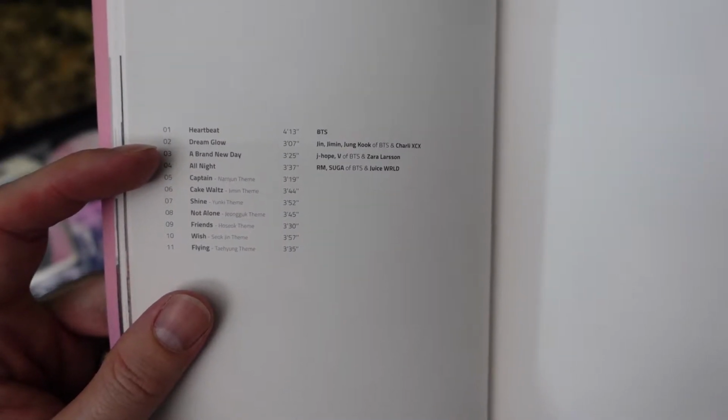If you haven't heard this, I believe it won a bunch of awards. These are great. You start to see the themes. They're more like orchestral stuff. They're great songs, but A Brand New Day, I love A Brand New Day. J-Hope, V, and Zara Larsson. Man, it's so good. I love all three of these songs, but Brand New Day is my favorite. Highly recommend checking that one out.